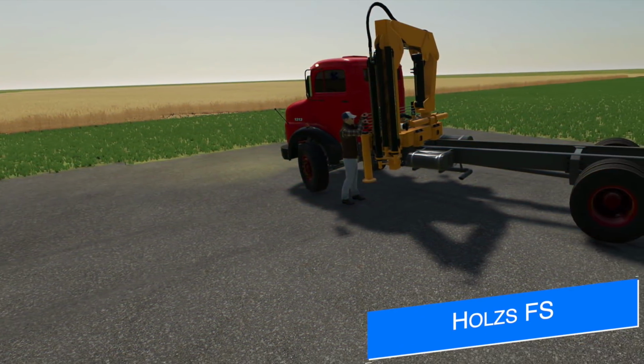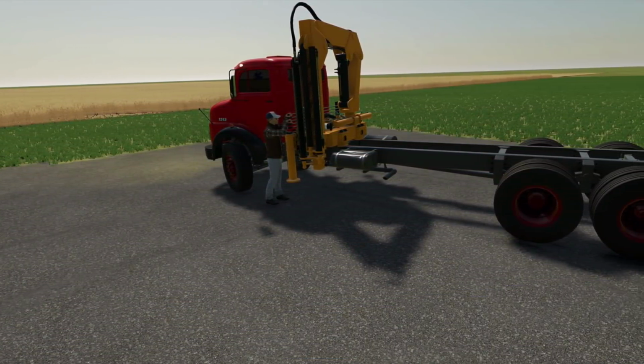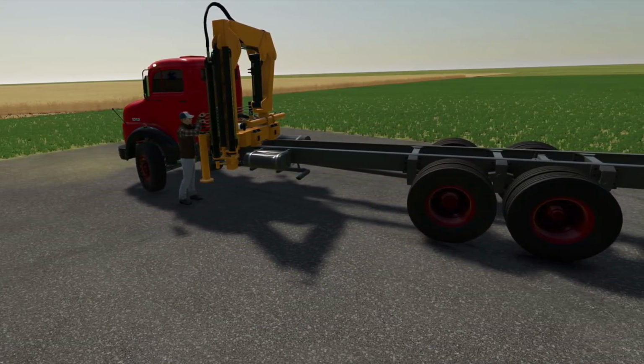Jumping into our modder news today, let's start with a few trucks. Up first is Holzs FS and his truck, which appears to have grown a crane arm overnight. That is scary. Unfortunately, we don't know what this is or what the name of it's going to be.